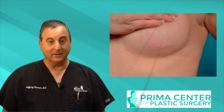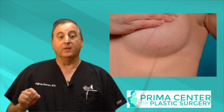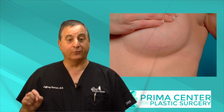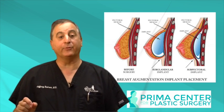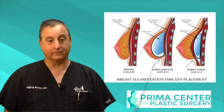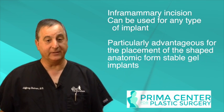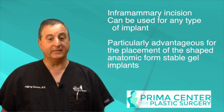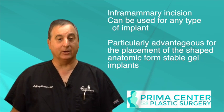I personally like the inframammary incision, and there are many reasons for this decision. The inframammary incision allows for direct access to the breast pocket and avoids having to go through any breast tissue for the placement of the implant. This incision can be used for any type of implant and is particularly advantageous for the placement of the shaped anatomic form-stable gel implants.